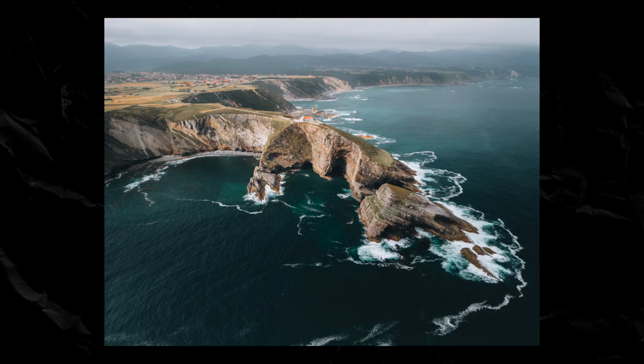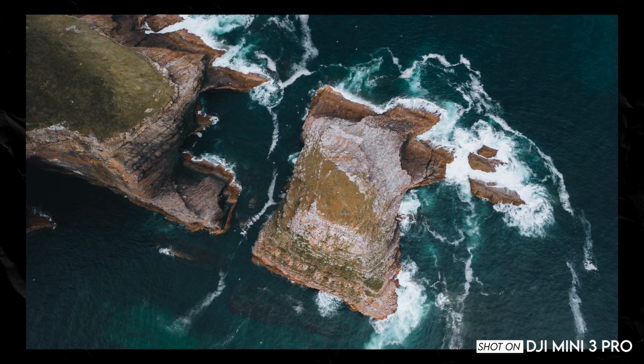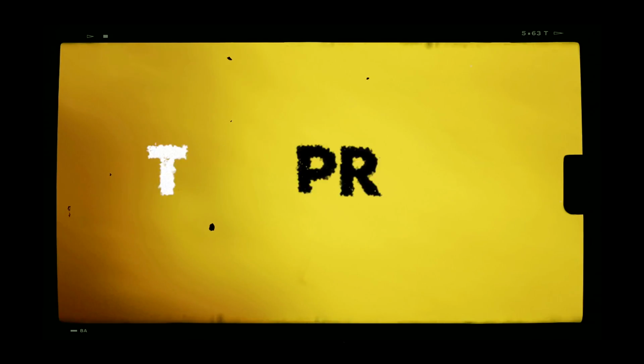Or if you ever want to make any large print from one of your favorite drone photos and hang them on your wall, you can count on it that they're going to look great with the Mini 3 Pro. Now, we already talked about the quality of the camera and the sensor of the Mini 3 Pro, and this is also visible in the photos. The high dynamic range and improved low light performance allows for some beautiful looking high quality images.